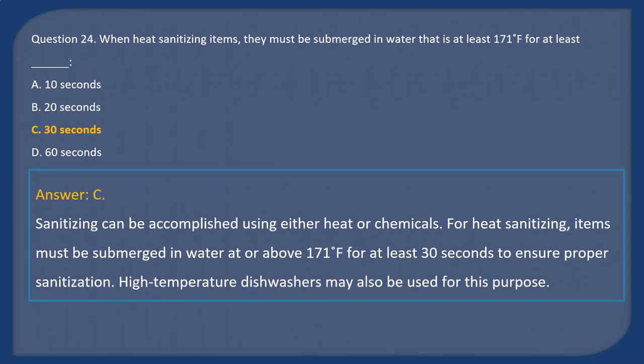Answer C. Sanitizing can be accomplished using either heat or chemicals. For heat sanitizing, items must be submerged in water at or above 171 degrees F for at least 30 seconds to ensure proper sanitization. High temperature dishwashers may also be used for this purpose.